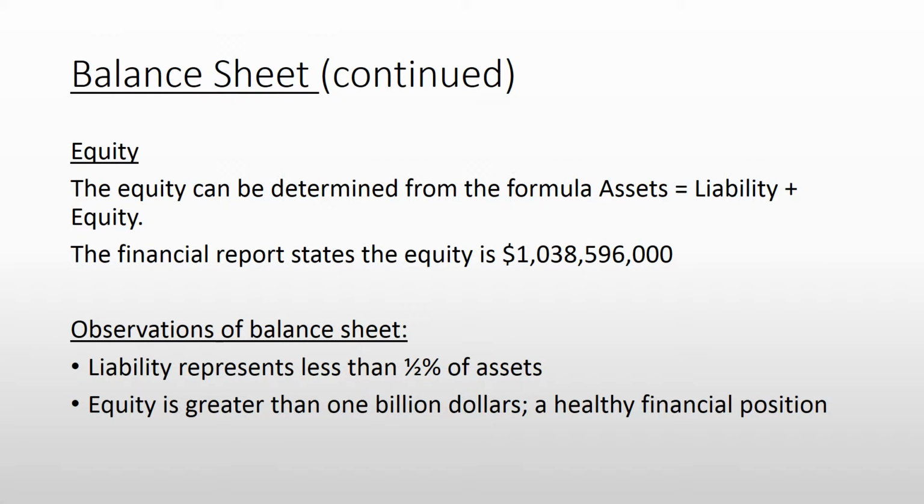The equity can be determined from the formula assets equals liability plus equity. The financial report states the equity is $1,038,596,000. Some observations that I made of the balance sheet were that the liability represents less than 0.5% of the assets, and the equity is greater than $1 billion, which represents a healthy financial position.